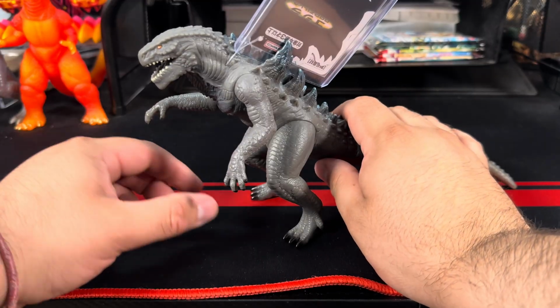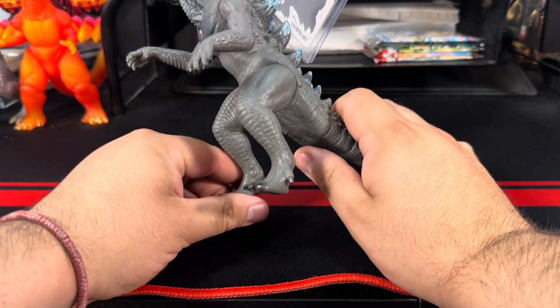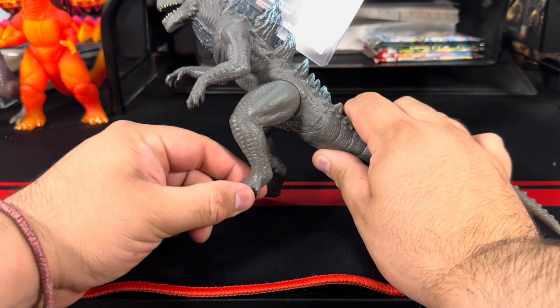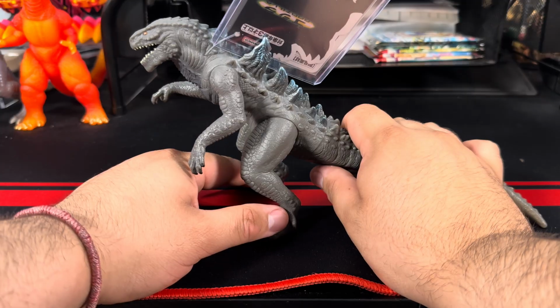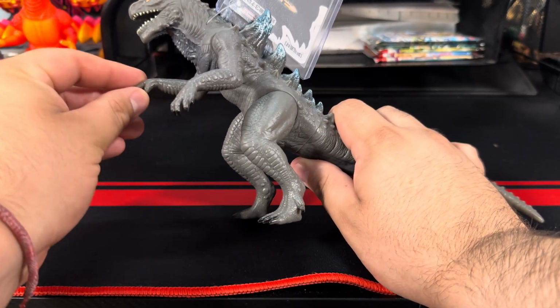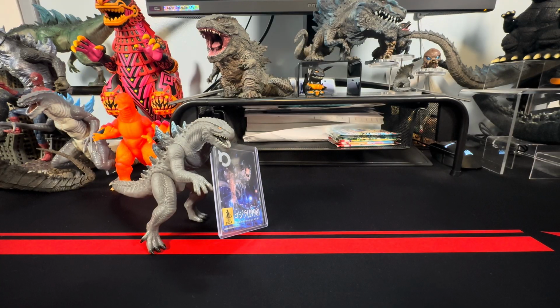Now, moving on to actual articulation, you're not going to get anything in the tail, but you do get dual articulation here. You get some in the legs, and those can go full 360. I'm not going to do that to my figure because I don't like doing that. Also, you're going to get nice movement here at the arms, and both of them are going to be 360-degree rotatable.